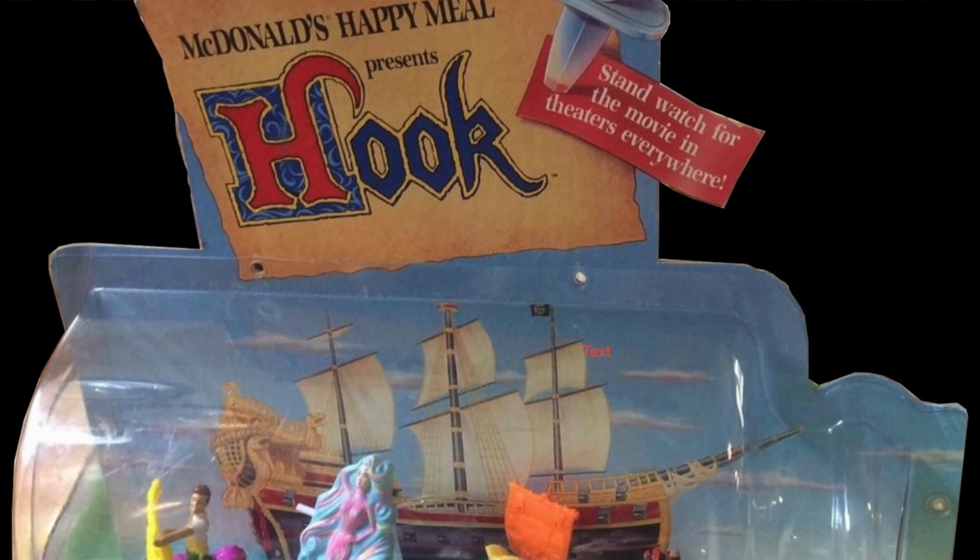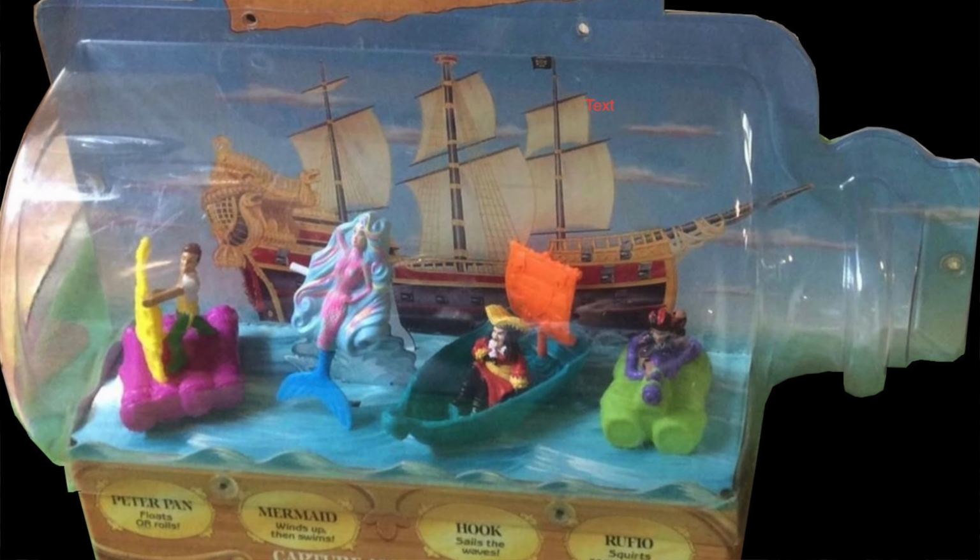And the toys, you know, I actually had the McDonald's toys for this movie forever. I feel like I still have the little boat with Captain Hook and the mermaid floating around somewhere. I feel like I want to have that someday. If we find it, you can have it.